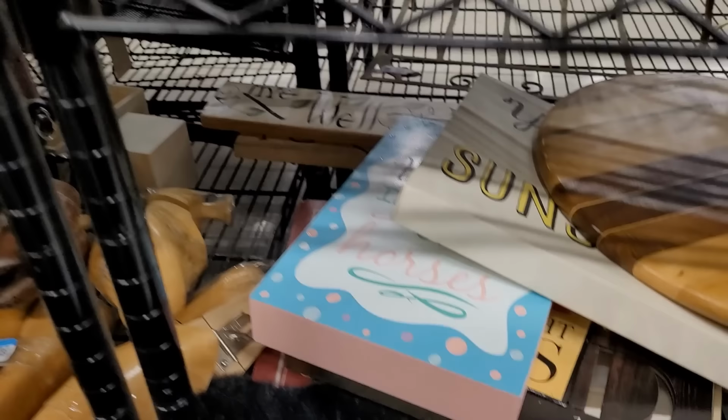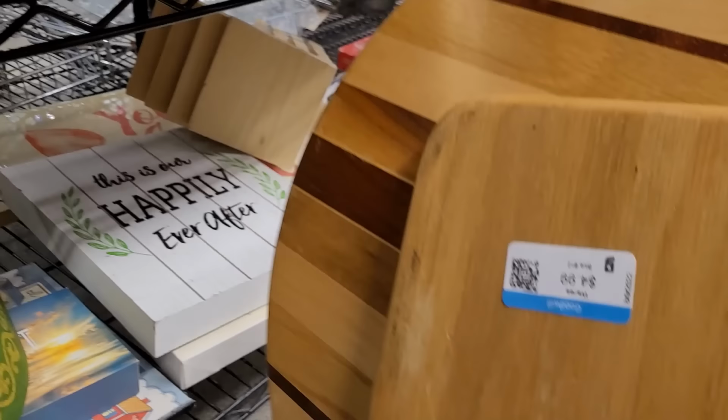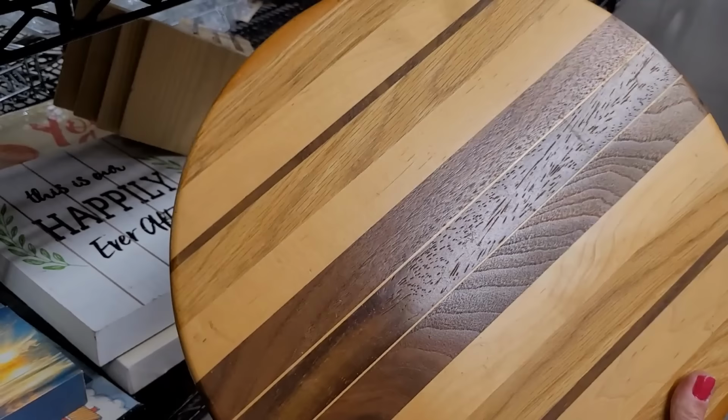I love this variegated wood effect. It's a Lazy Susan. $5. Very, very nice piece. It's not cracked or warped. Let's definitely take that.